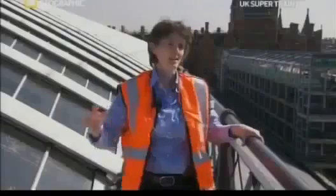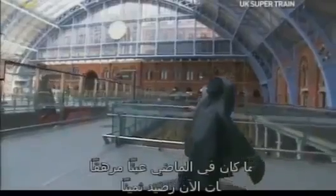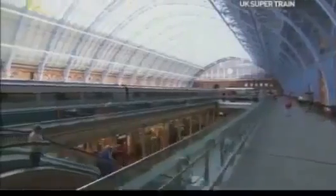The answer is heavenly. Cut open the ceiling and let there be light. What it's done is light up the whole station. You now get light streaming down through the roof, down through the light wells, down into the undercroft. It's fantastic. What was once a liability is now an asset.